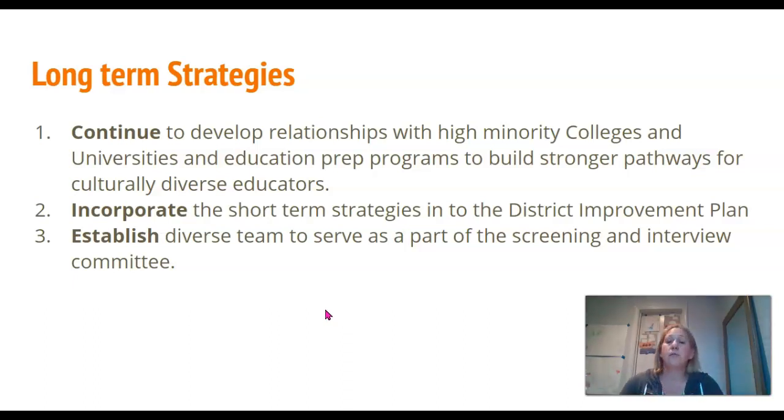We can incorporate all those short-term strategies into our district improvement plan or action plan. Those short-term strategies are going to turn things around just a little bit, but they need to be a part of our long-term plan so it's ongoing, so it doesn't just stop in a couple of years.